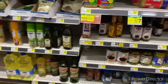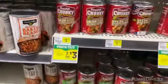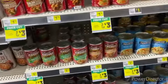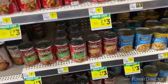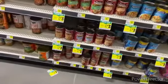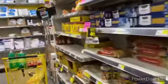Okay. I don't even know what I was doing. That threw me all the way off. Okay. 2 for $3 soups. Oh, they got too many good deals going on right now. They trying to make me grocery shop. They got too many deals right now. Too many food deals. Y'all better go to Dollar General and get these food deals.